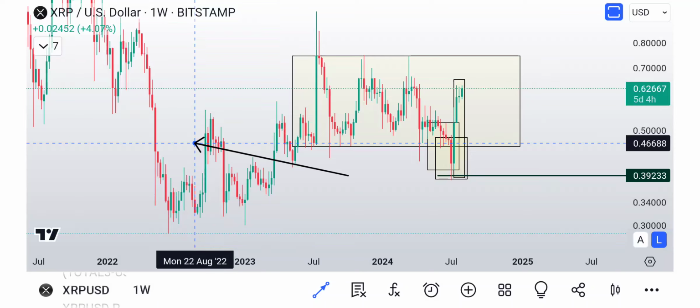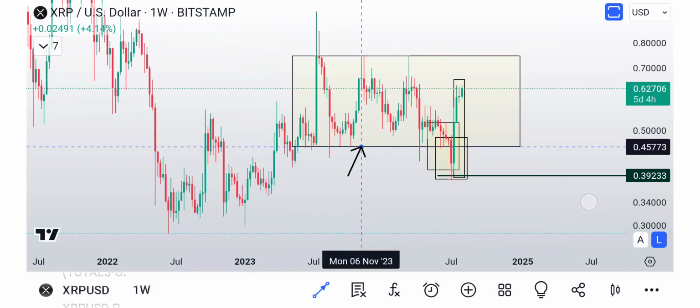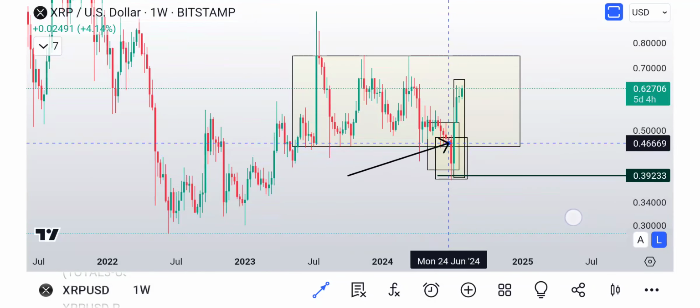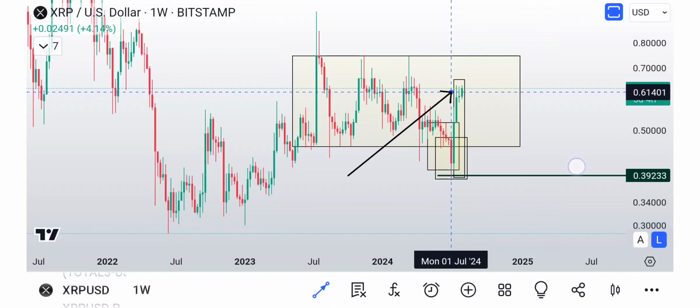Whatever bad news comes out, that's typically going to happen at bottoms. When you start getting big candles up and now you start getting good news, that's when you want to be like, okay, I'm just going to wait and see what happens.